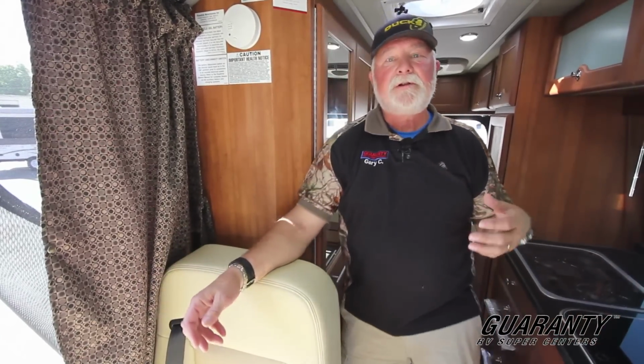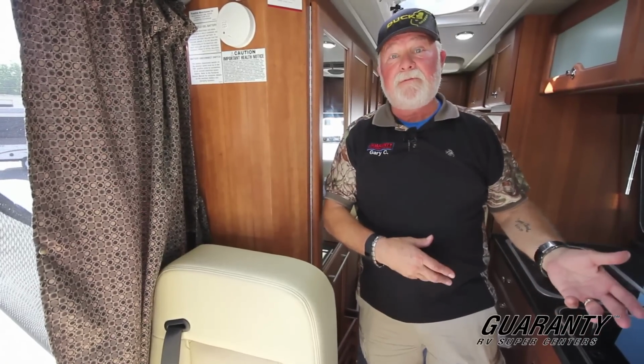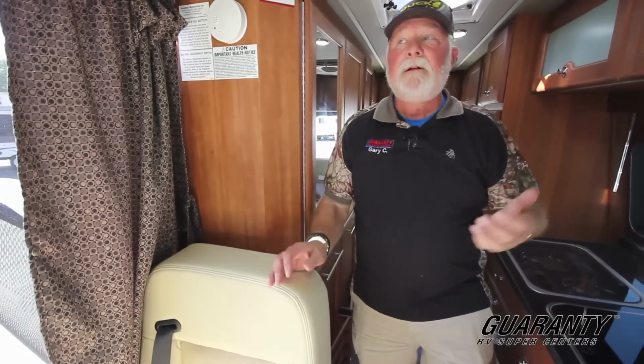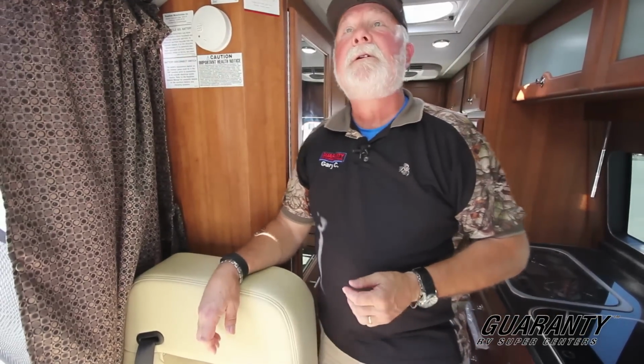So you don't have to be concerned about leaving your unit, something running on it, and running your batteries down through your inverter, assuming you're not plugged in. And it just takes care of it for you. All you have to do is just turn on that switch.